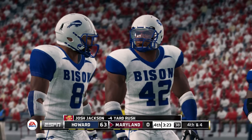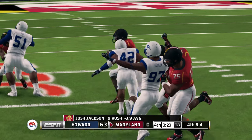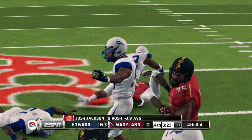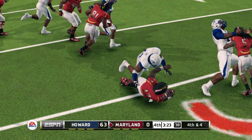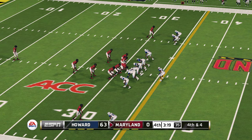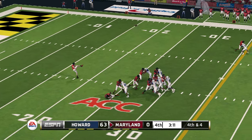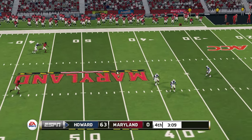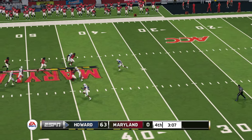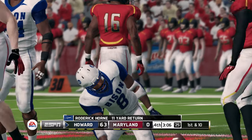The 31. Where in the world was he going on that run? Well, that's a good question. I thought for a while he got his directions messed up. Horn is back deep to return the punt. And he makes it out to about the 44-yard line.